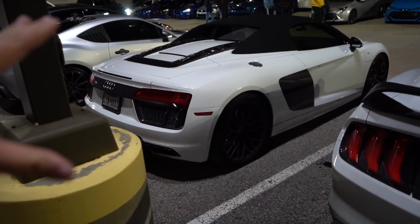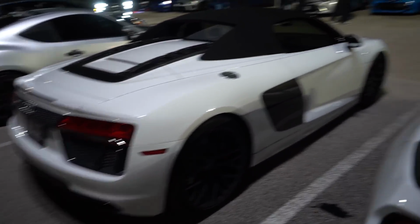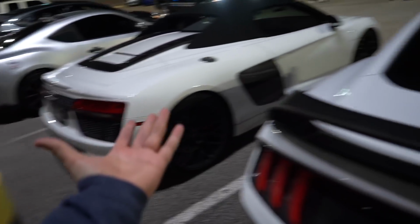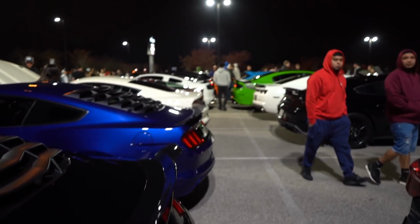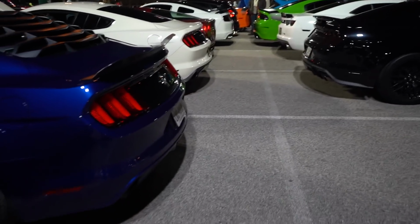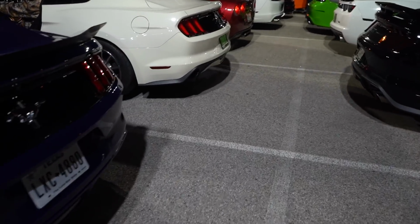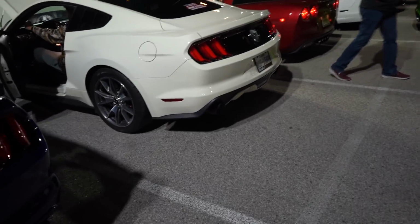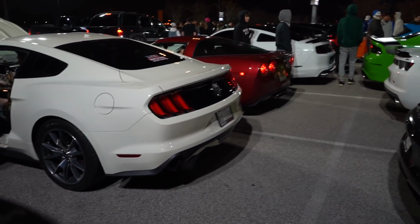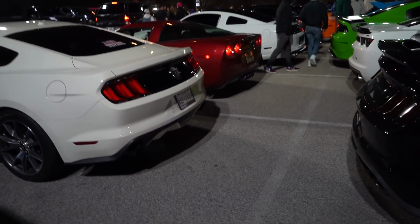We got the R8 Spyder here, looking good. The only supercar in the lot. Oh, GTR is over there, but one of a few supercars here. And a sea of Mustangs and Fords. Oh my God, that's loud. This thing loud, brother. Pop, pop, pop.